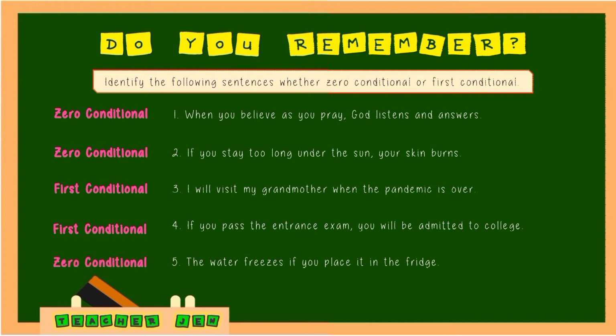Always remember that zero conditional deals with habits and general truths, and the if clause or the condition is formed by if or when plus present simple tense, while the main clause or the result clause is formed by present simple tense. On the other hand, first conditional is used in dealing with things that are possibly or likely to happen in the future. The if clause is formed by if or when plus simple present tense, and the main clause by will plus infinitive.